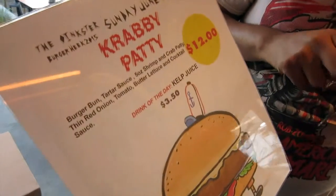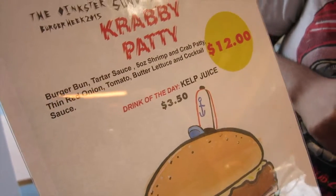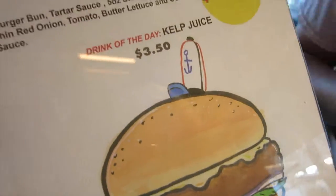So the Krabby Patty is made with a burger bun, tartar sauce, 5 ounces of shrimp and crab patty, thin red onion, tomato, butter lettuce, and cocktail sauce. And the drink of the day is kelp juice. I heard they also have kelp soda.